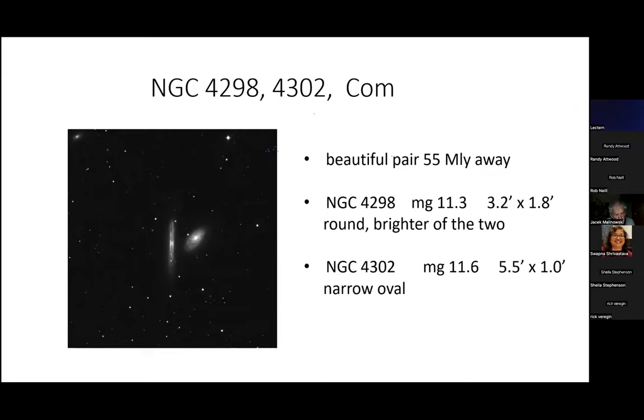Okay, and then in Coma Berenices, we got NGC 4298, 4302. It's a beautiful pair, 55 million light years away. When you look at it, it's stunning. You see one that's a straight line and one that's more oval beside it. The round one looks brighter to me when I observe these. These are part of the Virgo cluster.